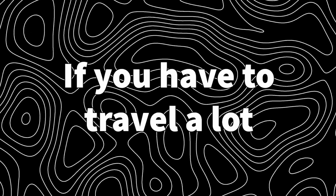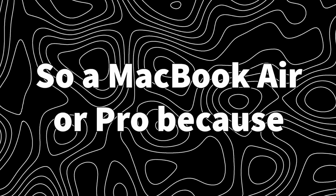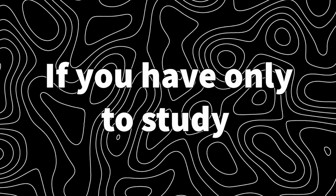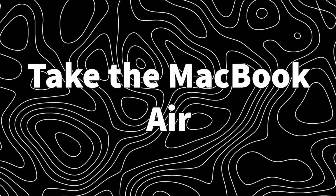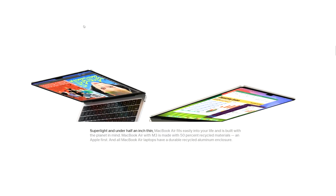If you have to travel a lot you will need a laptop, but they are more expensive, so a MacBook Air or Pro, because the original MacBook series is officially dead and obsolete, and will give you some problems. If you have only to study, do normal work, or make mid-range graphics operations, take the MacBook Air. It has an M2 or M3 chip and starts at $999 for the 13-inch.